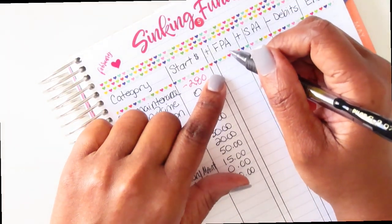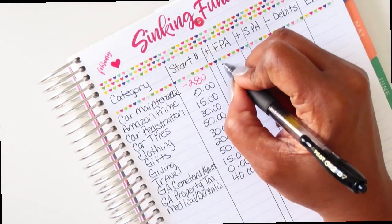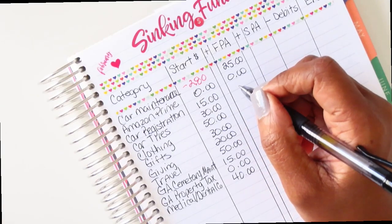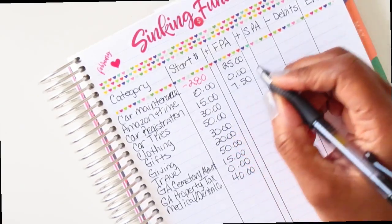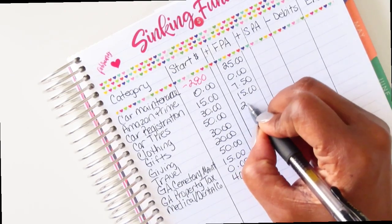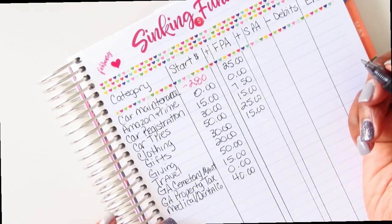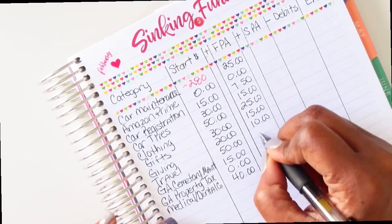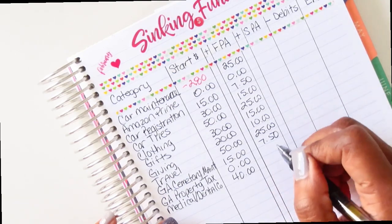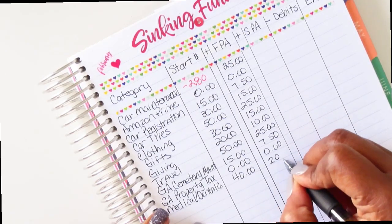So for my first paycheck, that was $131, which technically I just use it as February's. That was $25 that I put to it. Again, nothing for Prime. $7.50 for car registration. $15 for my tires. $25 for clothing. $15 for gifts. $10 for giving. I think you guys pretty much kind of get the gist of this. So $25 for travel, $7.50 for maintenance on the cemetery, $0 for the property tax, and $20 for co-pays.